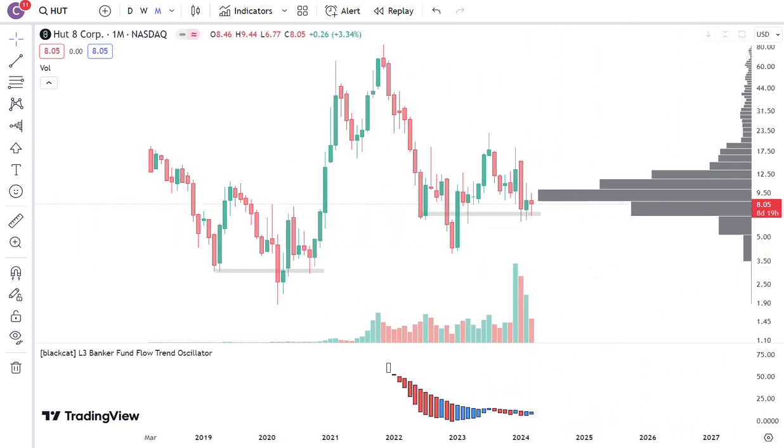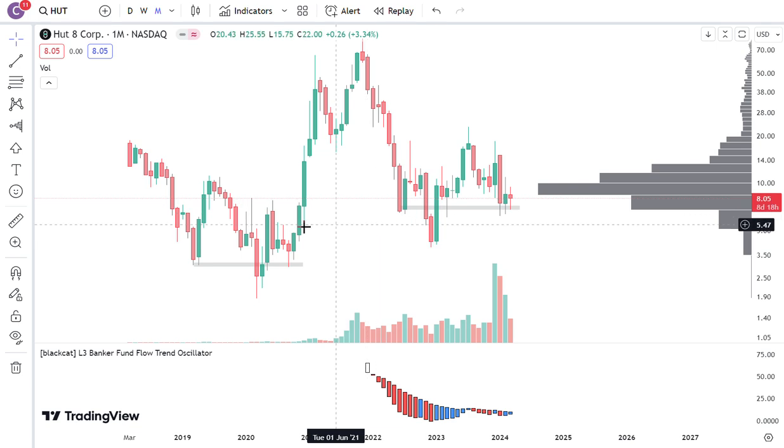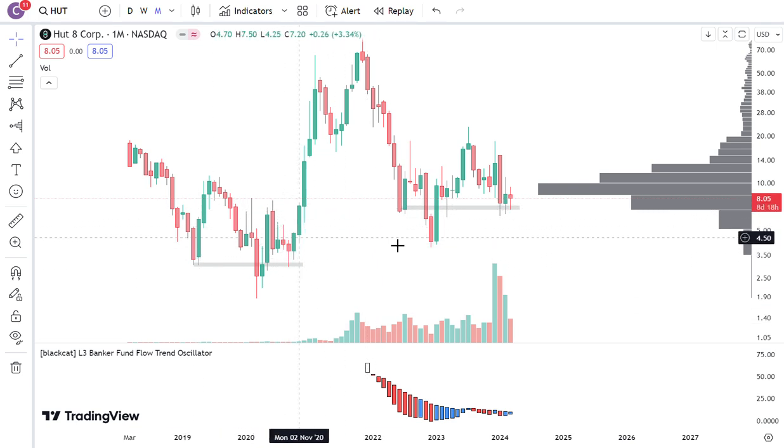HUT on the monthly, there's still no inflow being seen, although the outflow is slowly starting to trend less and less. I do think that there's probably going to be some inflow coming in over the next couple of months or so. And it's still having the same look where it's bouncing off this line. It's still a laggard. It was a laggard during the last cycle.